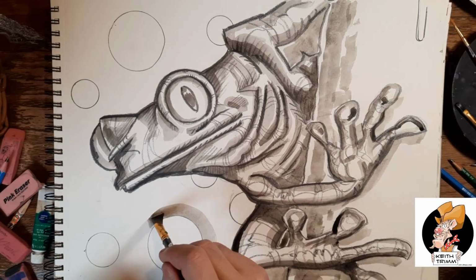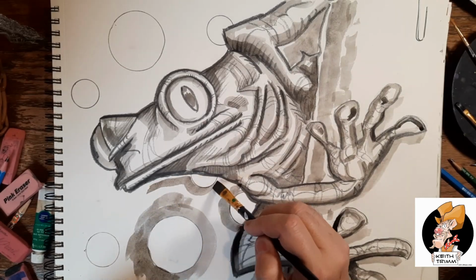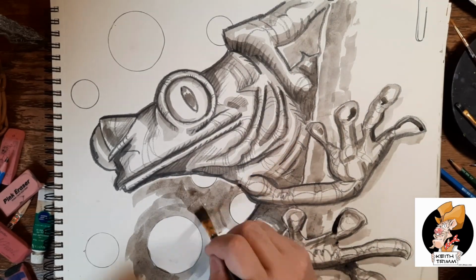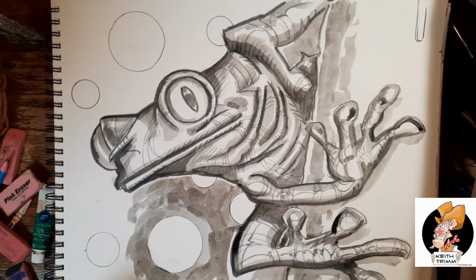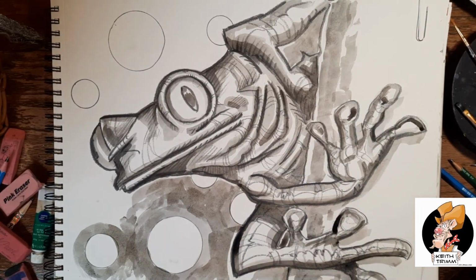I think we should have lots of tree frogs because I don't like bugs, especially on the windshield of my car. Well, I'm not sure what kind of tree frogs we have in Nebraska. I'm sure there are some, but they're probably fairly boring. They're probably not this pretty.